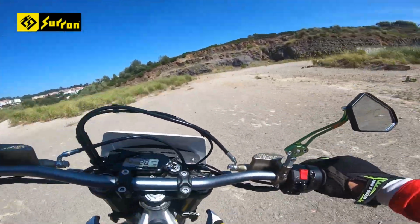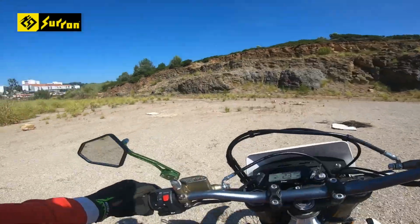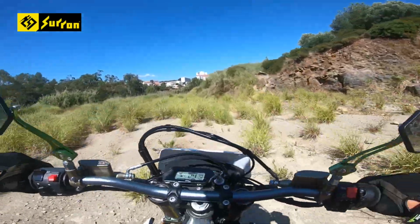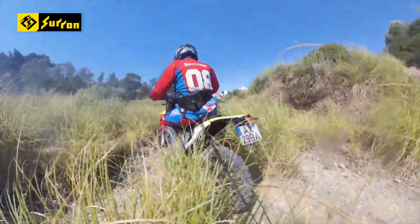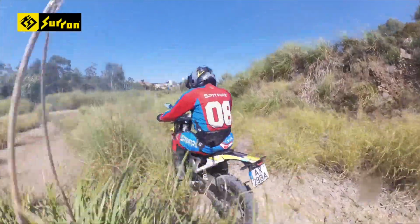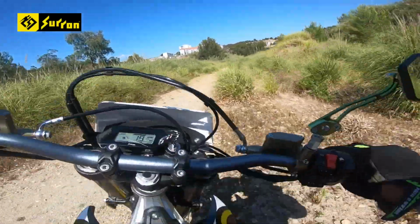Let's go this way here, and we can go here. Let's go. This is why I have this Stormby right now, so I can go all over these places. Look at this terrain here. Go, go, go, go, go, go, go. She doesn't mind, she goes everywhere.